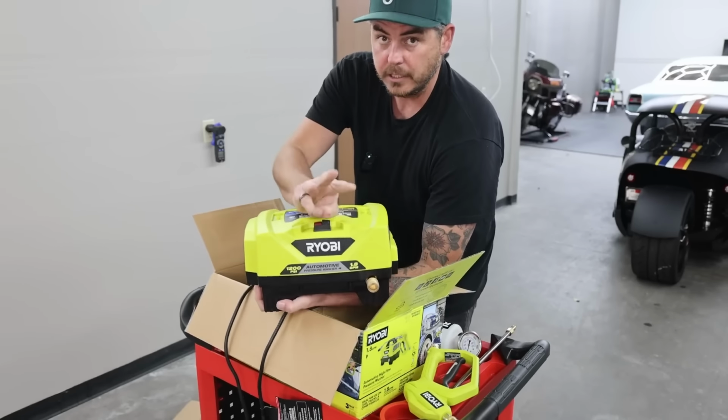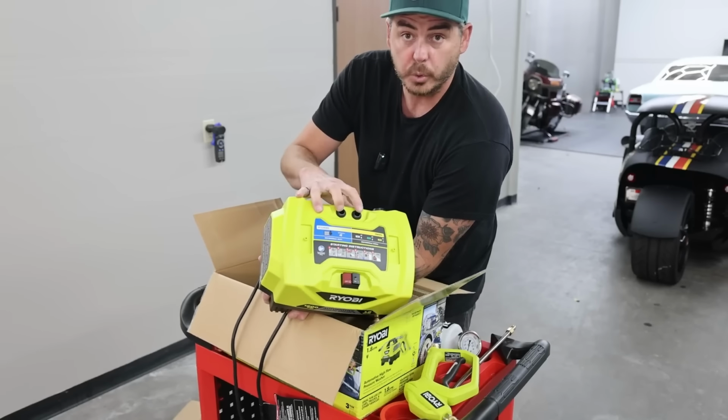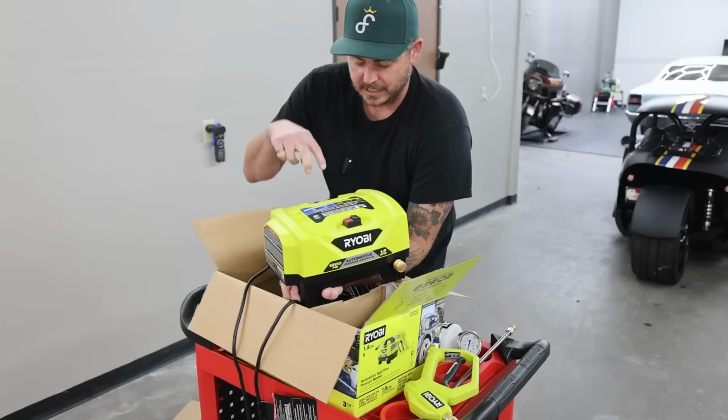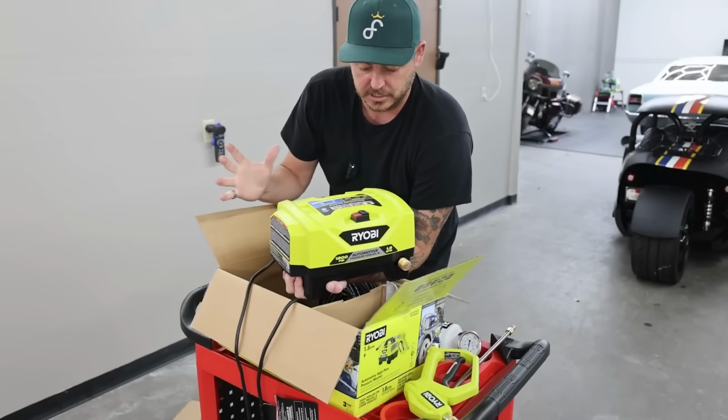You do get 3 nozzles on top of that foamer. And from what I'm seeing, there's only storage for 2 on the unit, but that makes absolute sense. They're not overbuilding this thing. 2 here and 1 in your gun, right? So it makes sense. Everything's stored nicely.